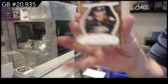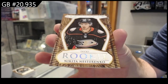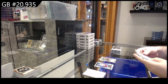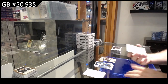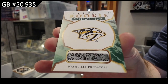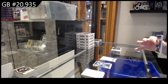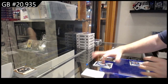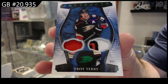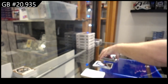For the Anaheim Ducks, Nesterenko. Rookie. I think that's also the wood variant rookie. Is it artifacts? You know, all the products are going to be double. Ooh, very nice. We've got an Emerald Rookie Redemption, Nashville Predators Emerald Rookie Redemption. We've got a jersey patch for the Anaheim Ducks of Troy Terry to 65. Troy Terry, dual jersey patch.